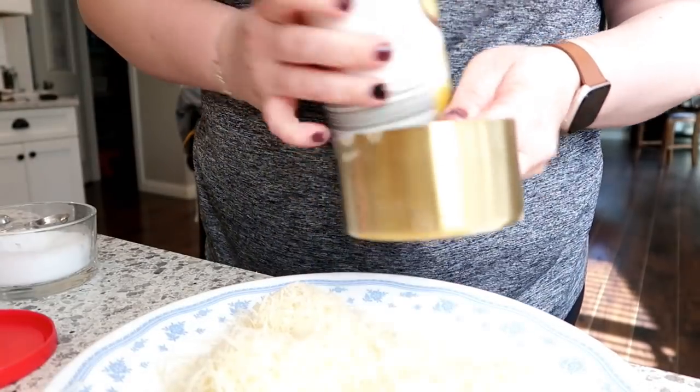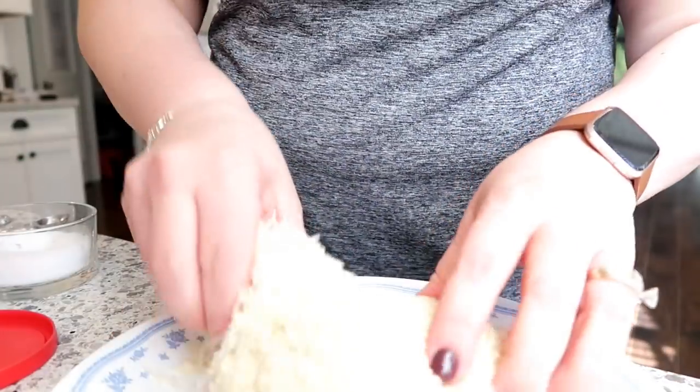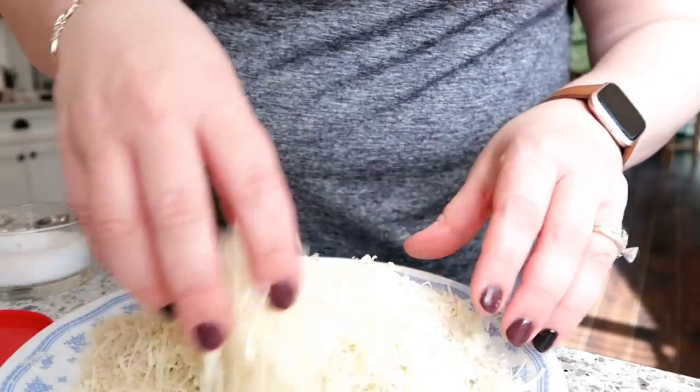Did you guys catch that? I just gave a little chunk of Parmesan cheese to Murphy. For all of you guys who don't think he gets anything, yes, he gets plenty of treats.